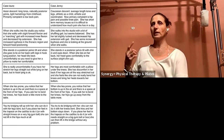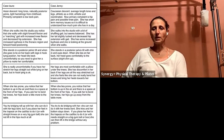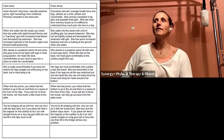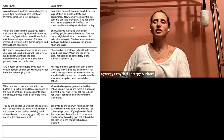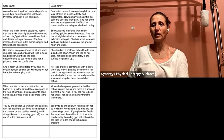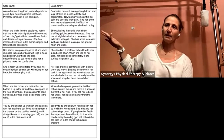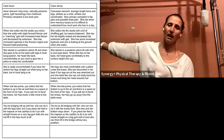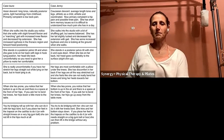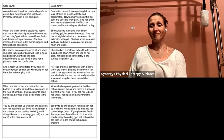So then I thought, all right, let me see what happens when I bridge with her. If I try and bridge with her, she can't do it with her knees bent. If I bend her knees, put her feet on the table, she cannot lift her butt, or even a low bridge is really challenging at that point. But if I take her feet and put them in the trapeze of the Cadillac or up on a ball and stretched out, she can bridge up all of a sudden, like nothing. It's super easy. She can bridge up.